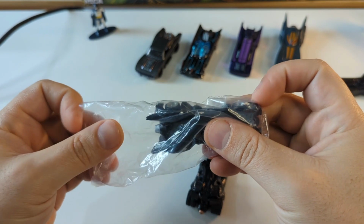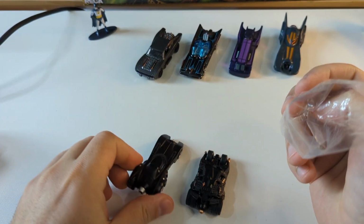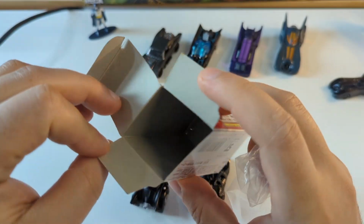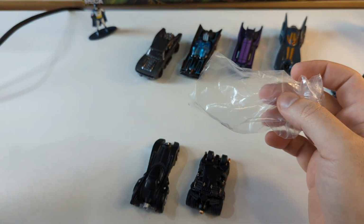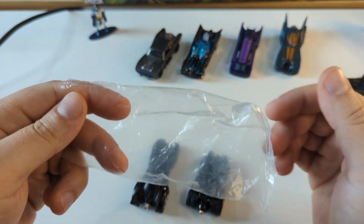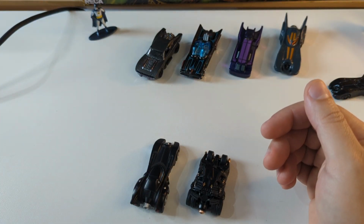So they just come in these little plastic bags. Interesting packaging. Really no other protection, nothing to keep them from sliding around the box, right? It's just a plastic bag inside this box. These are my first Tomica cars, so I don't know if it's supposed to be like this or if I'm getting some kind of opened product.